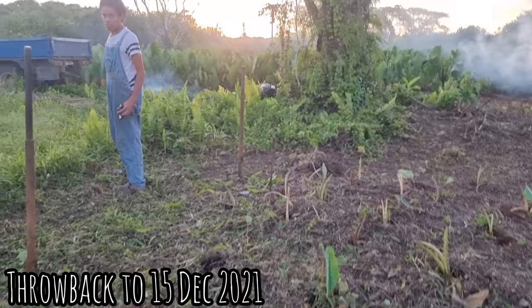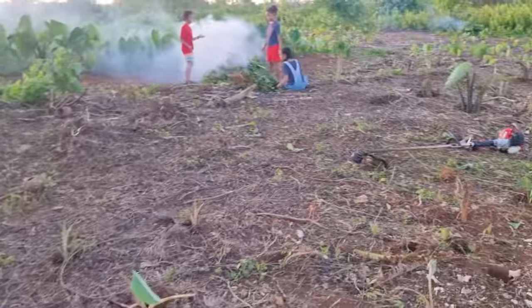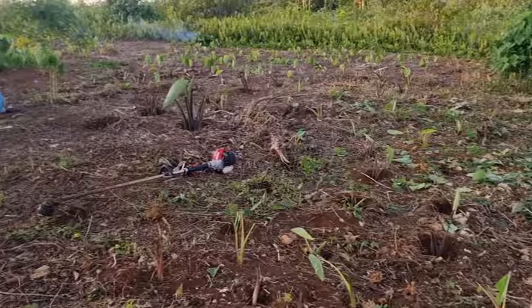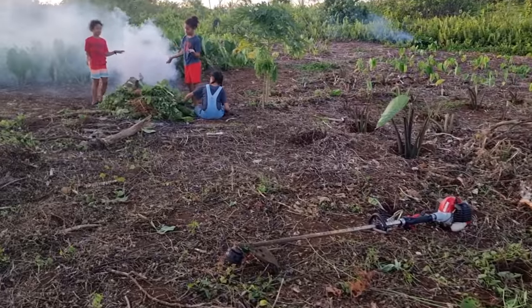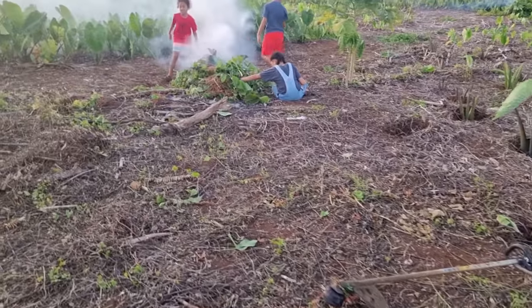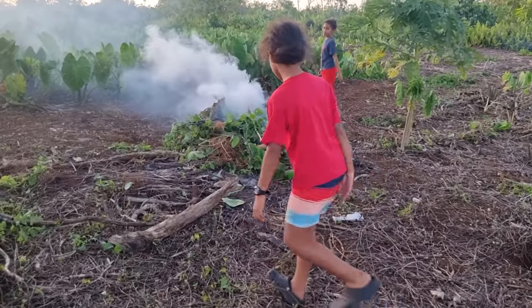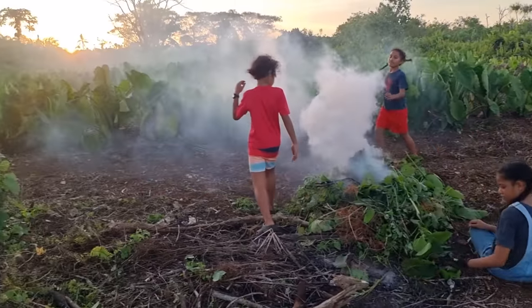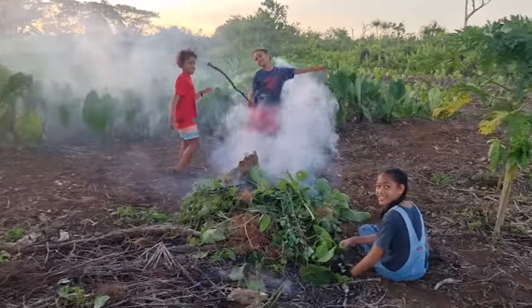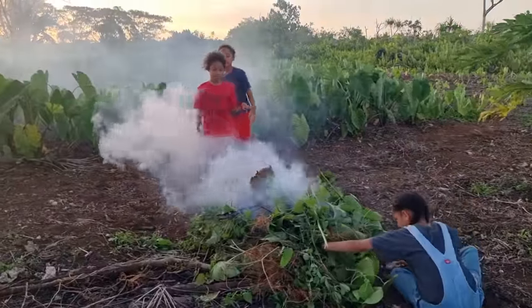Evening, going up to 7 o'clock. Here we are at the bush, planting some more taros, clearing. And these three are making the fire, just creating smoke for those taros. Yeah, that's what they're doing.